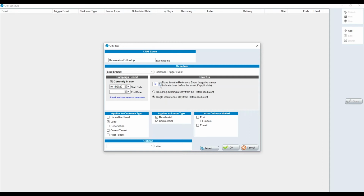Okay, so actually I was going to ask you, just to explain to everybody on this audience, what's the difference between 0 versus 1? Okay, so 0, if you put the lead in today, it will show up on your reminder screen today. It's hopefully within minutes. I've seen it take a little longer than that. If you default it to 1, it will show up the next business day, so it will be there the next morning for you. Cool.